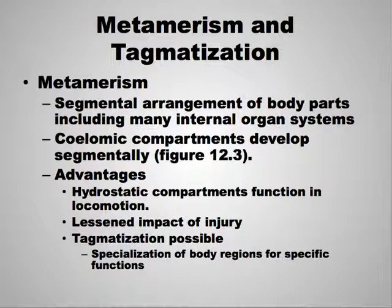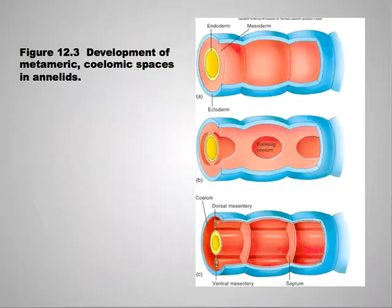It means that many systems can function together, and that you're not at risk of losing an entire system if you're injured. It also means that you can have specialized body regions for specific functions. It makes the whole system function as a unit better because they're talking to each other. So this is what we see. Well, we see each of the three layers, the mesoderm, the endoderm, and the ectoderm, all together. And then we get a coelom in the center.